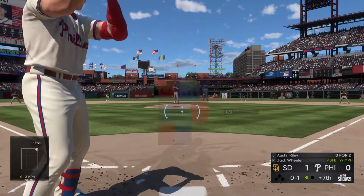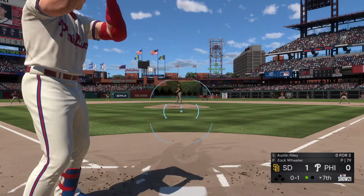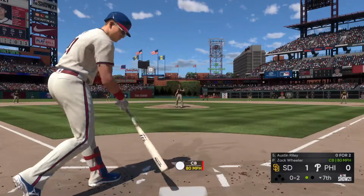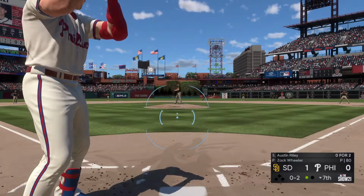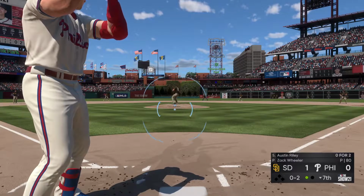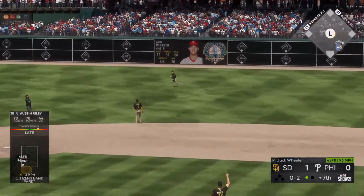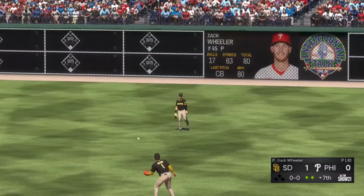Austin Riley comes on with 1 gone here as he looks at a called strike 1. Shocked he didn't let it fly right there. Usually you're looking for a fastball elevated to get the party started. Behind 0-2 now. Looking for his 10th strikeout. Here's the pitch. Yastrzemski is there, and he makes the catch for the out.